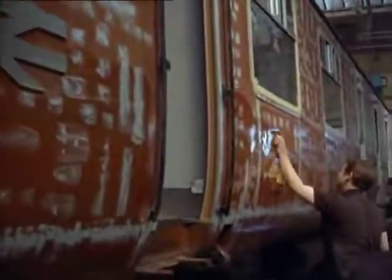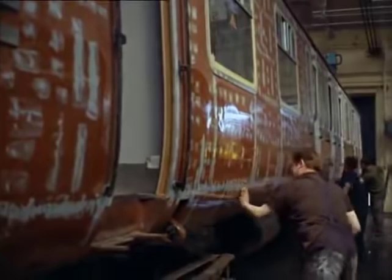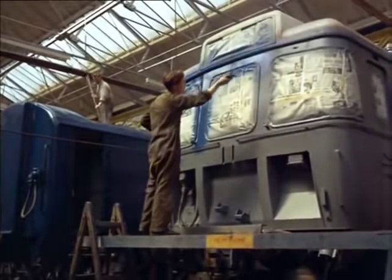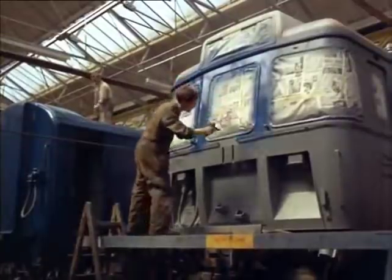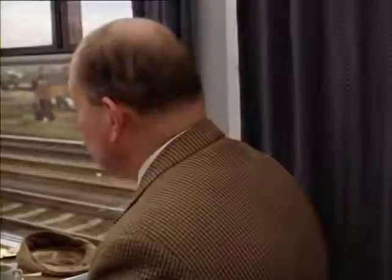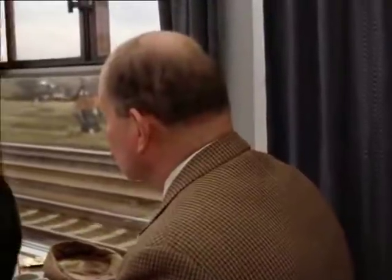At Derby Works, the new electric multiple unit stock is being built. These are the trains that are to be used for commuter services with a top speed of 75 miles an hour. But none of the new trains are permitted to run until each completed section of the line is inspected by Ministry of Transport officials and by the railway's own experts.